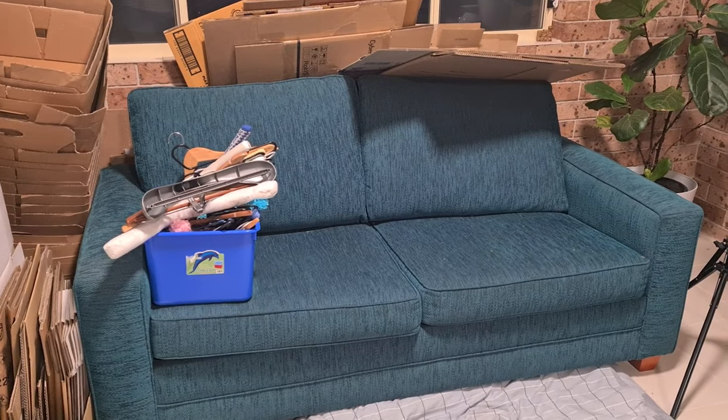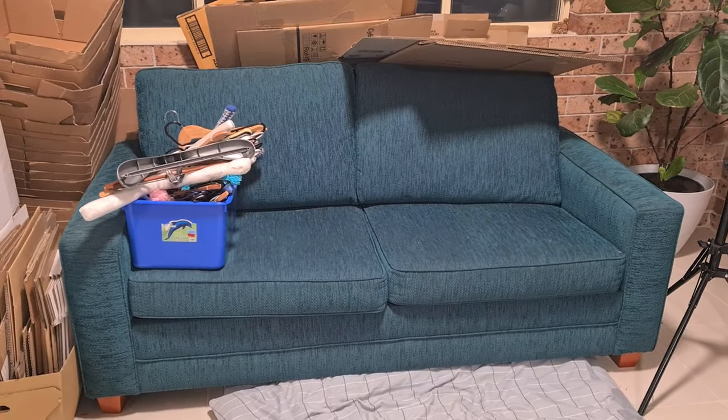Today I am heading out op shopping, and I'm so excited because I haven't been op shopping in about 3 or 4 weeks because it's been Christmas and New Year. I have officially listed everything in my stockpile on Friday, and so I'm starting the new year, starting a new week by going and sourcing new items. I am so excited. Okay, let's go.